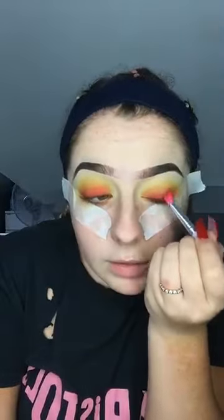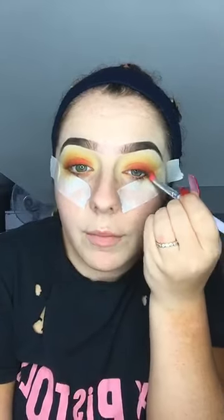Hey everyone. So this is the micropore tape. This is what nurses use with medical stuff. But it's really good because it's suitable for sensitive skin as well.